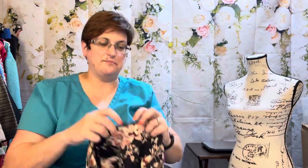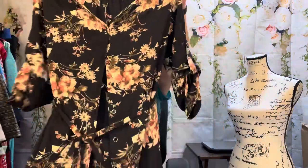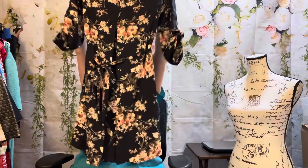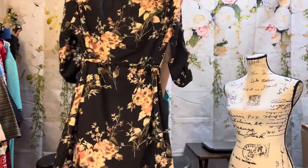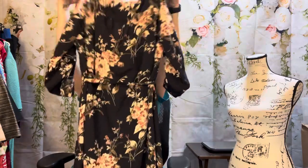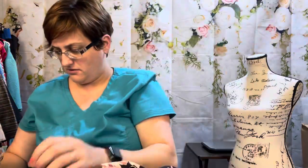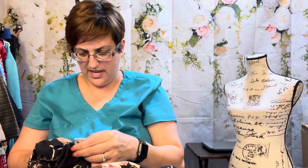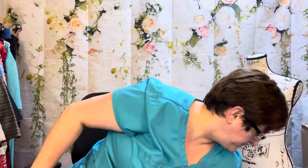41 Hawthorne, size medium. This is a dress for $6.99. Navy blue and floral. Cute little fall piece, just like a shirt dress. I'm gonna assume this can be washed. It doesn't feel like anything that couldn't be washed. It's got an extra button. Polyester, machine wash. Put it over there in the cold.